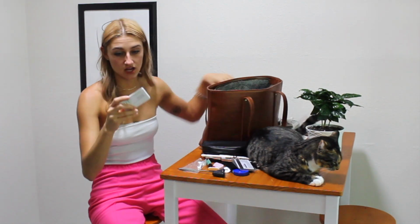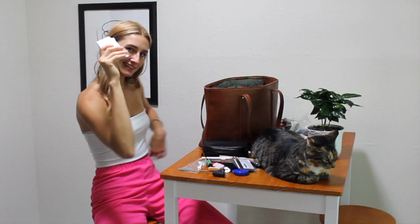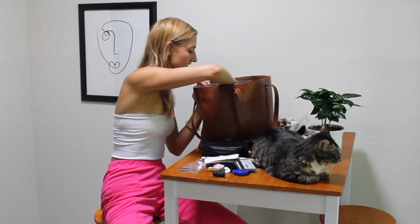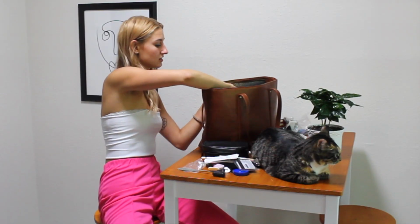We have some business cards for Student Life Force, a group that I'm a part of. So I pass these out to students that are looking at Life University, or we have different events that we're involved in that I pass these out at. And then I have some random dollar bills. I don't know where that came from, but I'm rich.